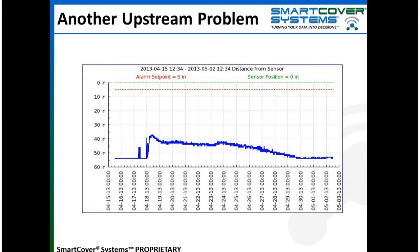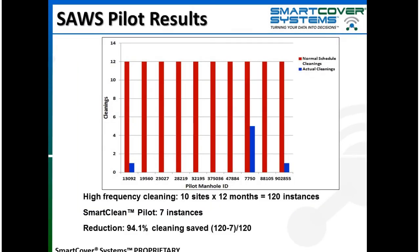So here's the really good news about the SAWS pilot, which may or may not be indicative in general, but it is a very eye-opening situation. They were cleaning these problem areas once a month, and over the period of a year, for these 10 areas, that would be 120 cleanings. Well, using the data that they got from the SmartCover product and using the Smart Clean concept and looking at trends, they ended up only cleaning 7 times.